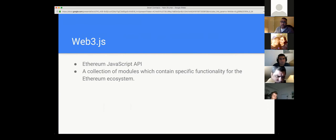Web3.js is a JavaScript library for Ethereum. It gives you a library to import so that you can access the blockchain, like if you want to put a front end on your dApp.